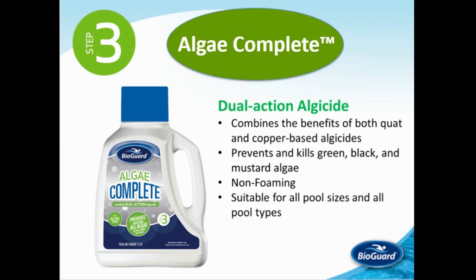Bioguard Algae Complete is a dual action algicide that's honestly the best algicide in the business. It combines the benefits of 2 different algicide or algae killing technologies into the same formula. It kills and prevents green, black, and mustard algae, doesn't foam when you put it in the water, and it's suitable for all pool sizes and all pool types.